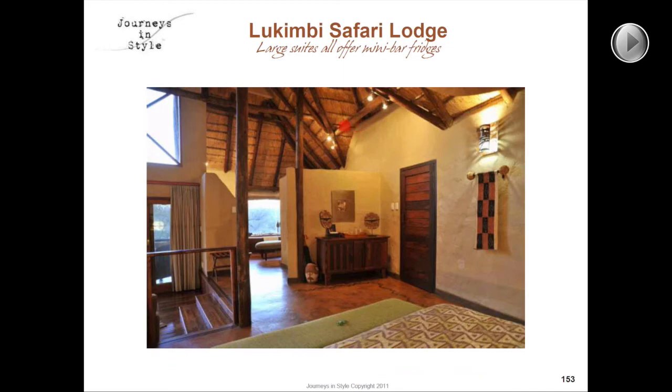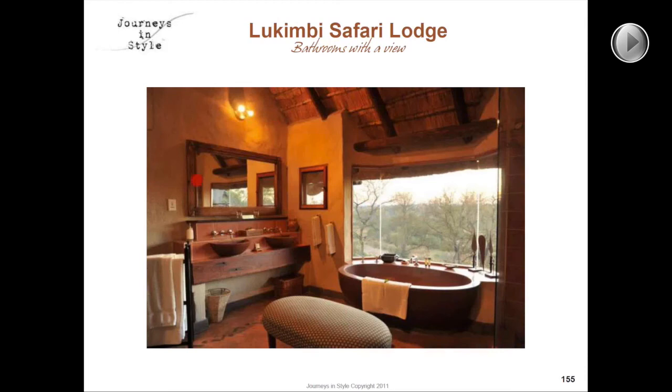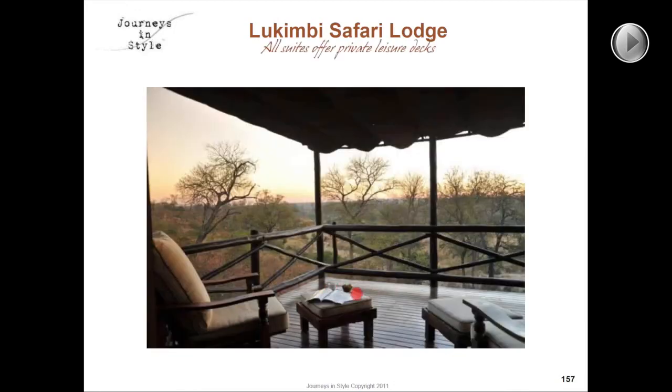The 16 suites, so again it's a boutique camp, but the suites are like houses. A front door, a mini bar, fridge fully stocked, tea coffee station, a bedroom over here, the bathroom there, and then down some stairs into the private living area. Lovely big bedrooms with these enormous mosquito nets that come right over the bed. These big bathrooms overlooking the bush and the river, twin sinks, and then downstairs, just 2 steps into a living area and out onto a private deck.